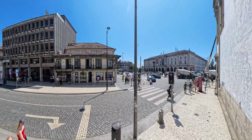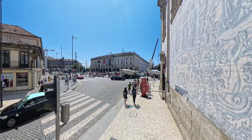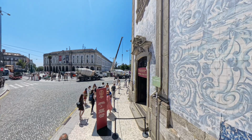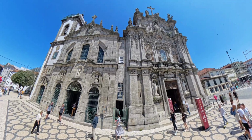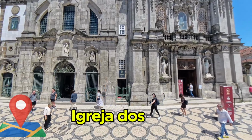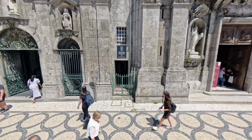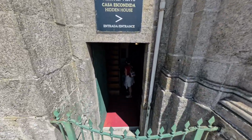Located in a charming part of Porto's Old Town, these two adjacent churches, separated by a narrow house, are definitely worth a visit. One of the churches is situated near the famous Livraria Lello bookstore. The interior is stunning, with a beautifully decorated ceiling and dome. Between the two churches lies a hidden house, a unique detail that makes the visit even more special.